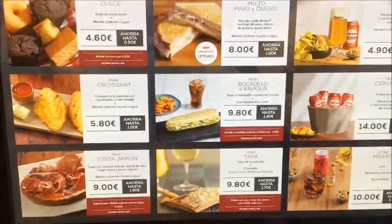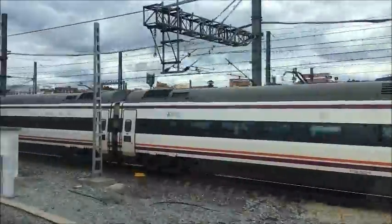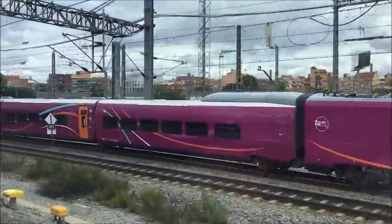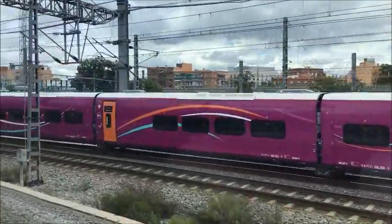Services here in this Euro train. It is full. In a few moments we will enter in Madrid Puerta Doce station. Please be careful when disembark with the spacing between the coaches and the platform, and also remind to take all of your belongings with you.